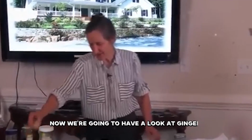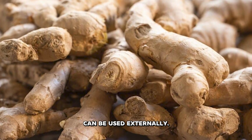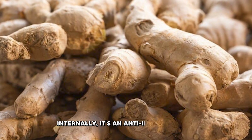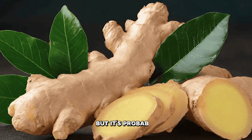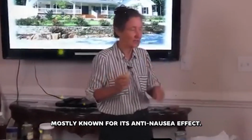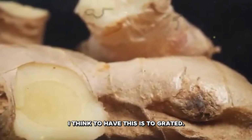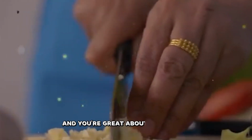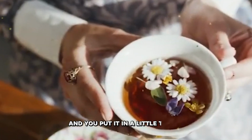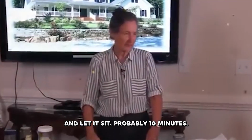Now we're going to have a look at ginger. Ginger can be used internally and ginger can be used externally. Internally, it's an anti-inflammatory, but it's probably mostly known for its anti-nausea effect. Now the easiest way I think to have this is to grate it. You grate about a teaspoon on that little grater, put it in a little teapot, pour boiling water on it, and let it sit probably 10 minutes.